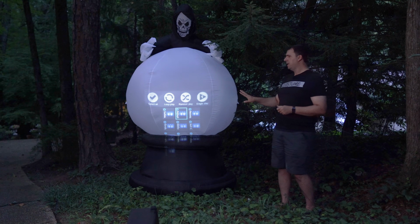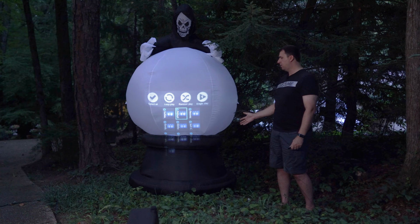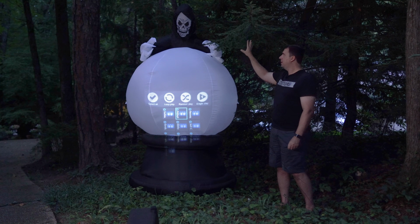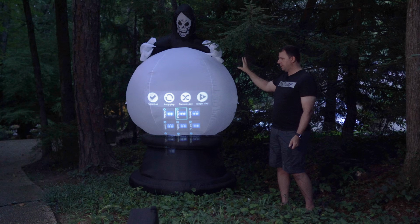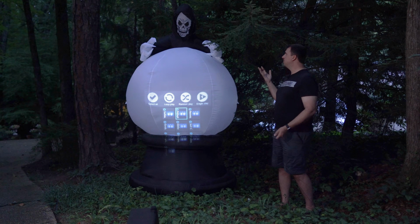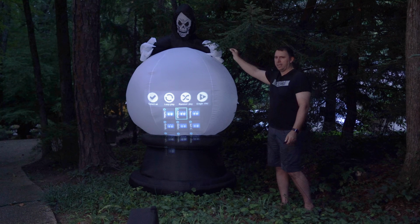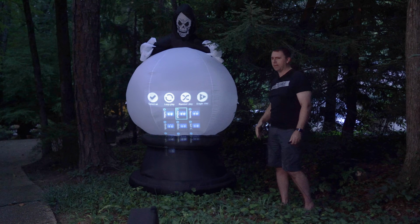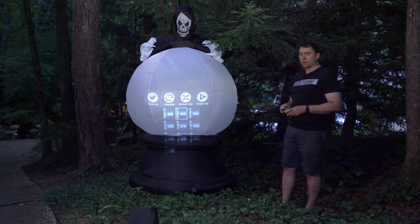The other thing that I'm a little concerned about is there's no lighting within the inflatable at all. So, we have our Grim Reaper at the top. He's going to be a little bit dark, and in fact, if it is dark out, you're going to lose him completely. We've got a little bit of ambient light off to the side, which makes it pop a little bit more. I would almost even think maybe we could put a little light on top, maybe a tea light or some sort of flickering light, just to give him a little bit of extra glow. But anyway, let's go ahead and check out some of these other hidden videos.